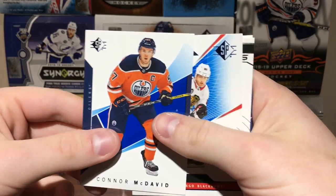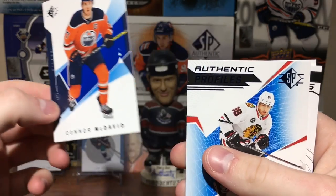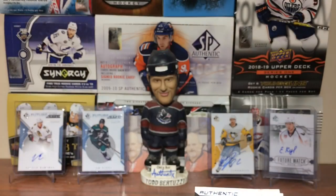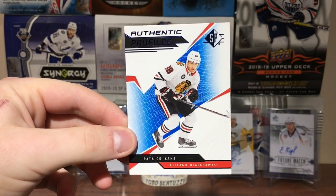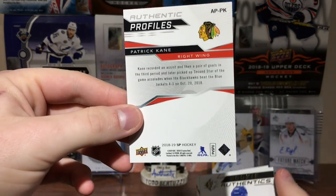Connor McDavid Blue right there. I guess I got McDavid and... wait, what? Authentic profile, McDavid Blue. Got McDavid and Gretzky. There you go. We got Patrick Kane, I think profiles. Ooh, there we go.